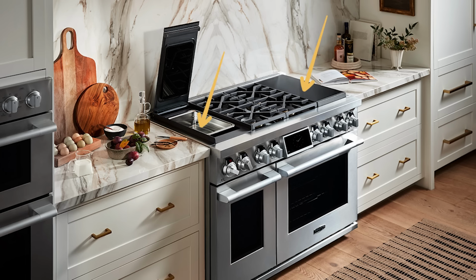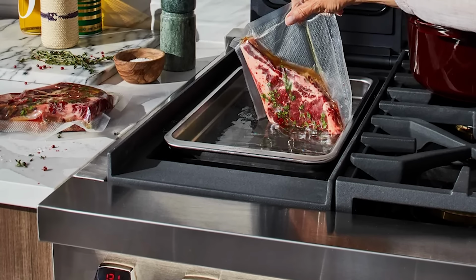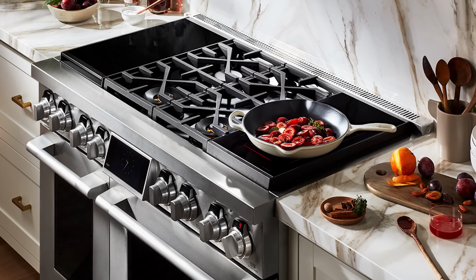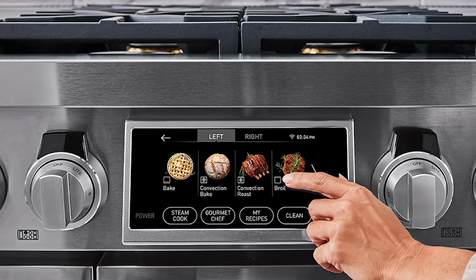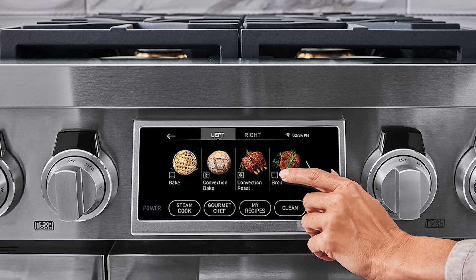Sous vide is an interesting cooking technique, achieving almost perfect doneness using water immersion. The food even maintains its color after you reheat it. Induction burners are more efficient and outperform gas in speed and simmer while being easy to clean and vent. The range also features swipe controls similar to your smartphone. However, there are no built-in guided cooking programs.